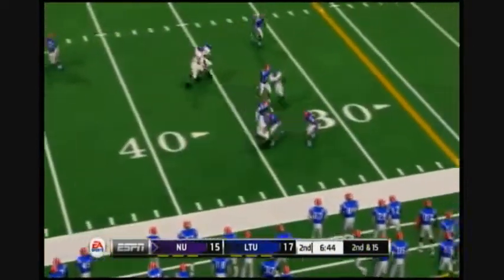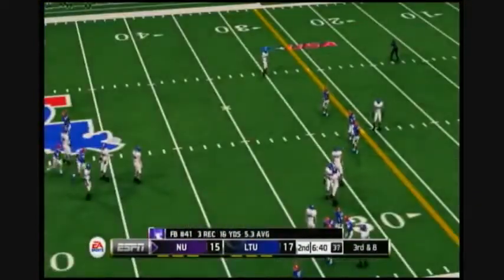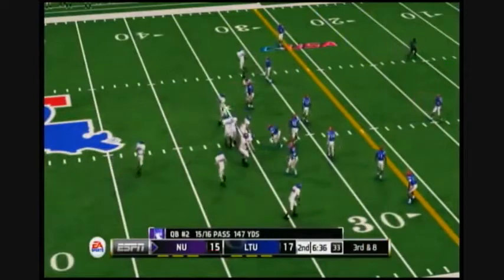Caught with room to work. Number 41 gets the catch. That's good for a gain of 7 yards. That'll bring up 3rd and 8.